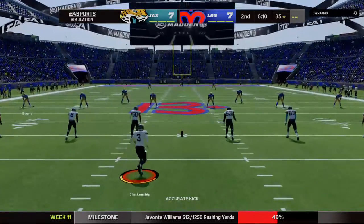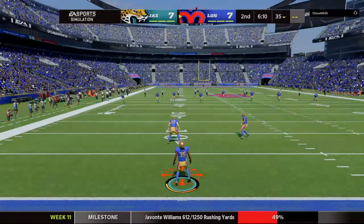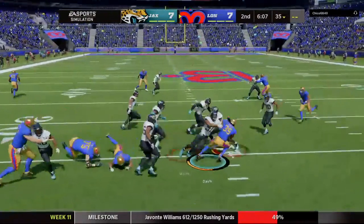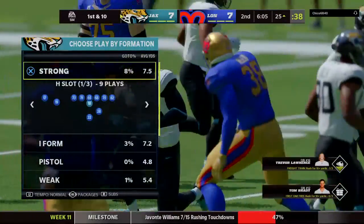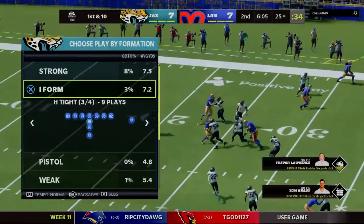So all even at 7 now as they kick it away. Returnable here for Davis. Now a hit and a loose football. And the Jags grab it. And his guys will take over at the 25-yard line. And careless with a football there on the kick return.